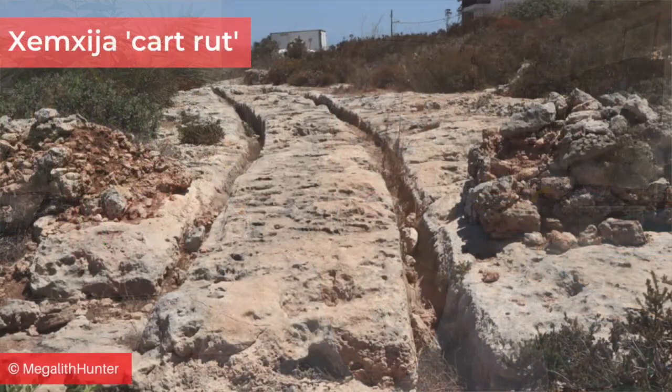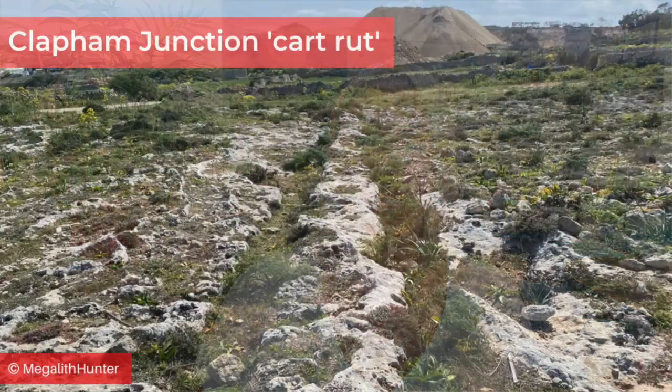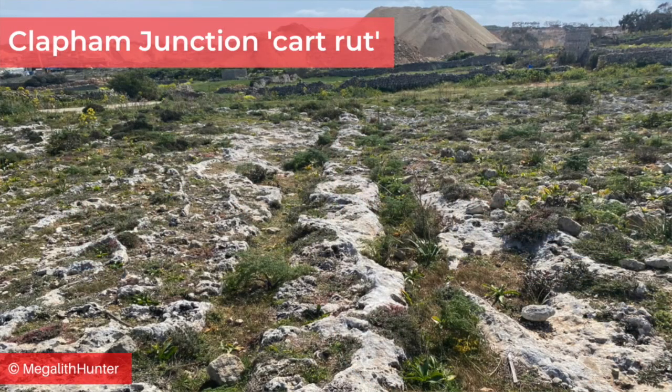So what are cut ruts? Cut ruts are pairs of parallel tracks carved or worn into bedrock. Malta has hundreds of these cut ruts, so any explanation into their origin needs to be clear on why there are more there than anywhere else in the world. Some cut ruts are curved, others are straight. This one at Shamshir is a good example of a curved one, and this one at the famous Clapham Junction site near Busquet Gardens is an example of a long, straight one.